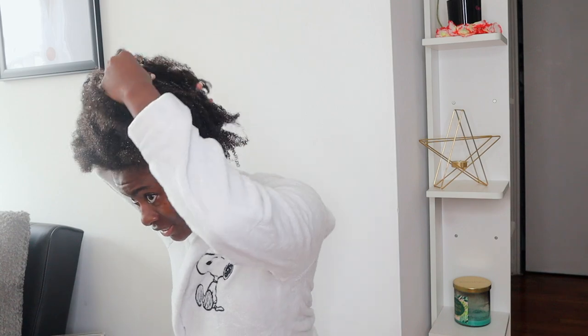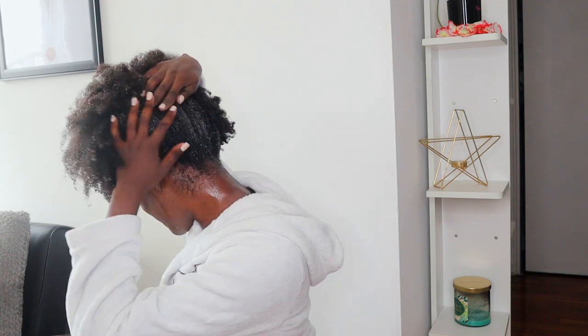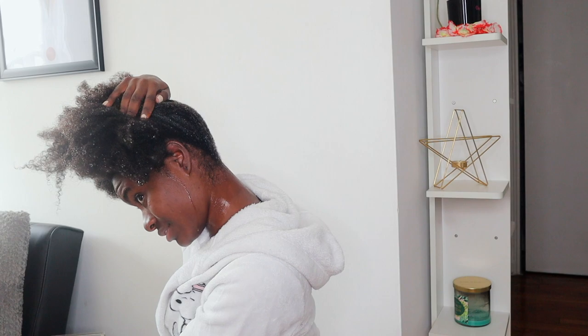All right, guys. So this is what my hair is looking like. Straight out. Ugh, I always have a little bit of shampoo left somewhere in the back or somewhere in part of my hair. Is that a lot? Actually, that's not a lot. What about back here?